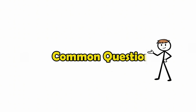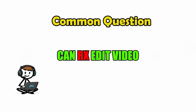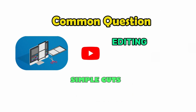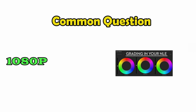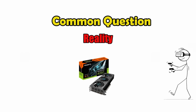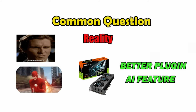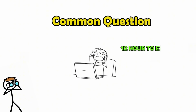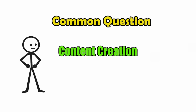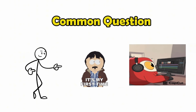Now here's something many people ask. What if you use RX for video editing? Can RX edit videos? Yes. Will it work? Yes. If you're doing basic YouTube editing, simple cuts, light color grading, and 1080p projects, RX is completely usable. But here's the reality. RTX usually exports faster, has better plugin support, and handles AI-based features more smoothly. I've seen too many creators regret this choice after 1 month. Don't be that person. If you're serious about content creation, RTX often saves time and headaches. If you're just starting or editing casually, RX is fine.